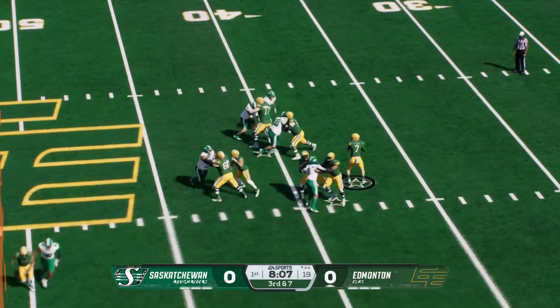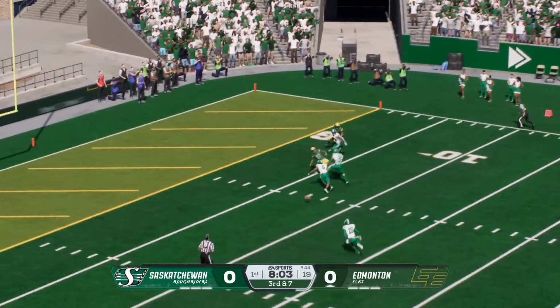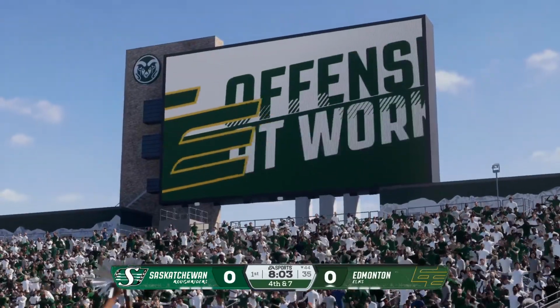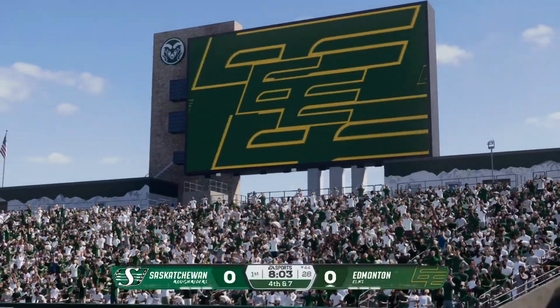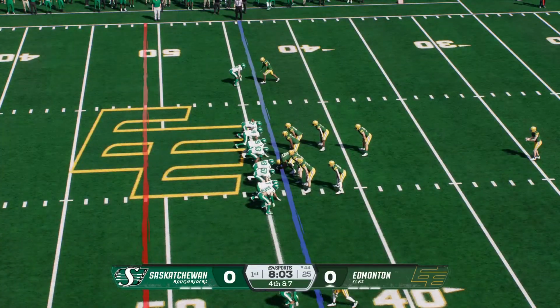On 3rd and long, he has to throw for it. Looking deep down the right side. Oh, right through his hands. They came out attacking, wanted to impose their will, and they missed a big chance on that one. This is a point where you just got to be able to focus. And the critical down and distances in this game, like that 3rd down right there, when it's a good throw, you got to make the catch. You've got to be able to make that play.